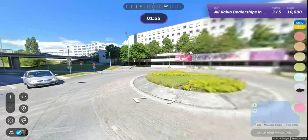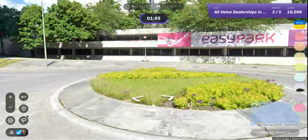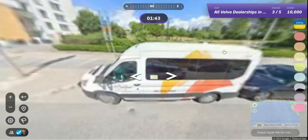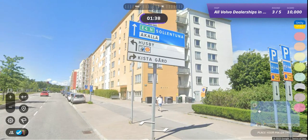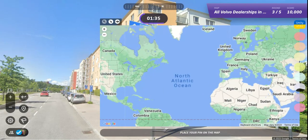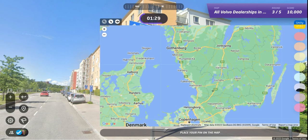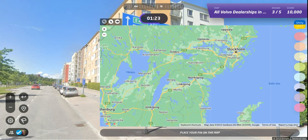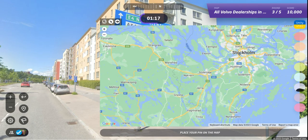Galleria. Alright, so we're definitely the E for the E18. Let's just go back to service center. See what this says. Okay, so we've got E for Sollentuna in Sweden. So we're in Sweden. And are we near? We're near Stockholm. This is where we are in the outskirts of Stockholm.